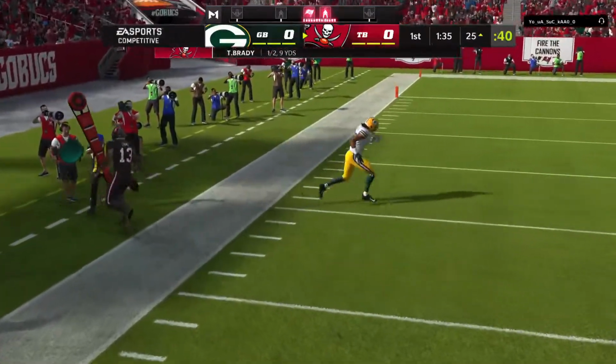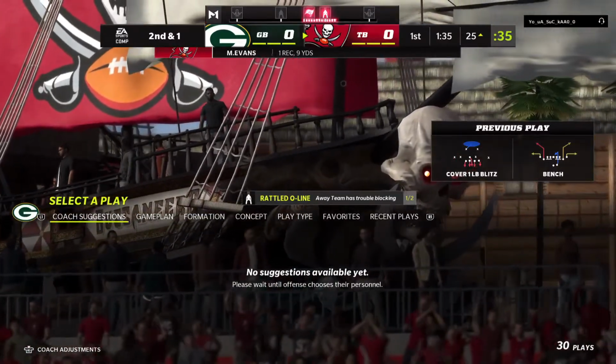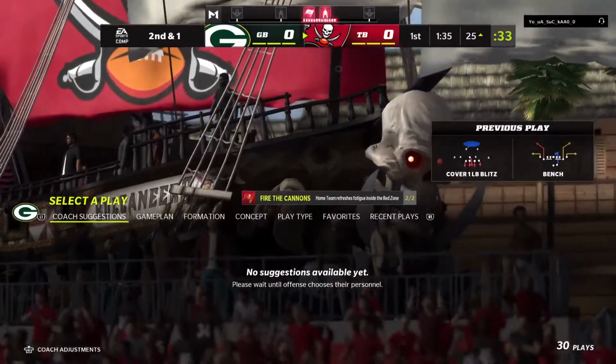It's caught by Mike Evans, and he'll be out of bounds, able to get it down to the 25 there. Give him 9 there on the 1st down completion.